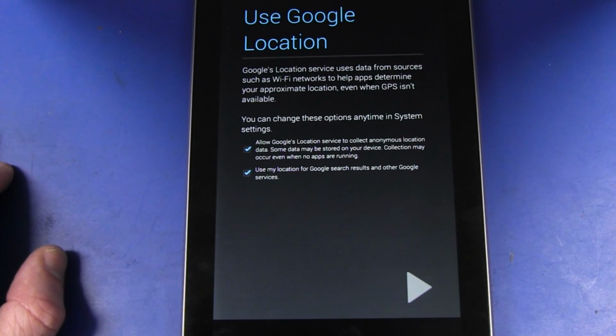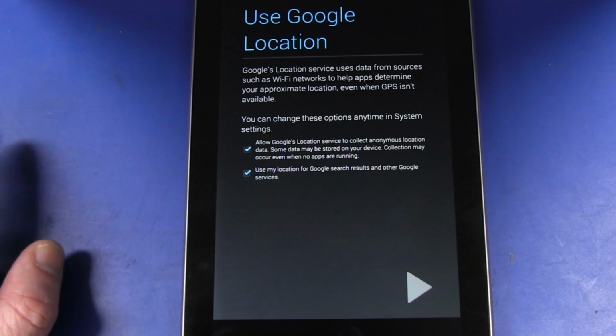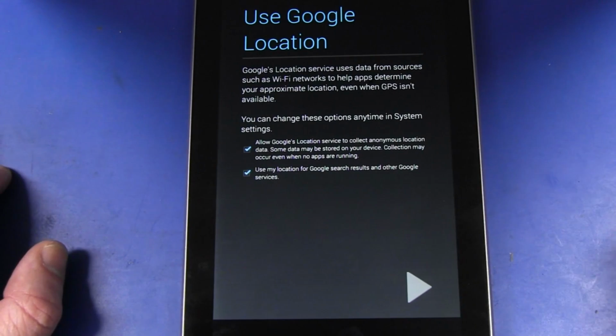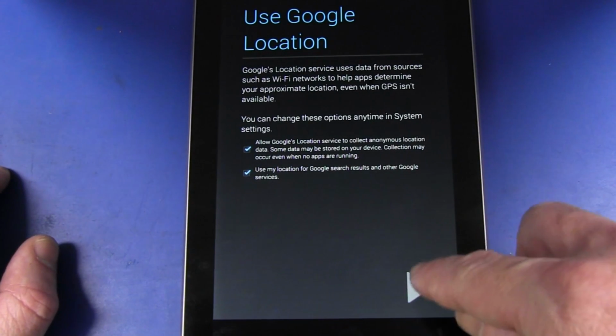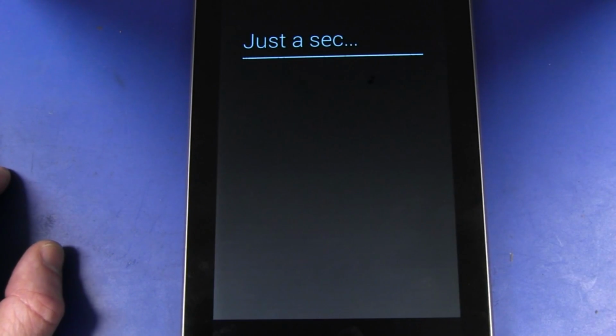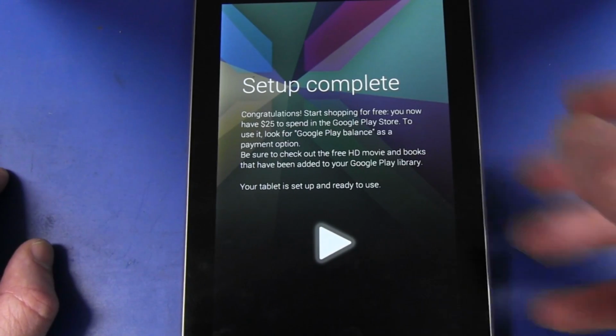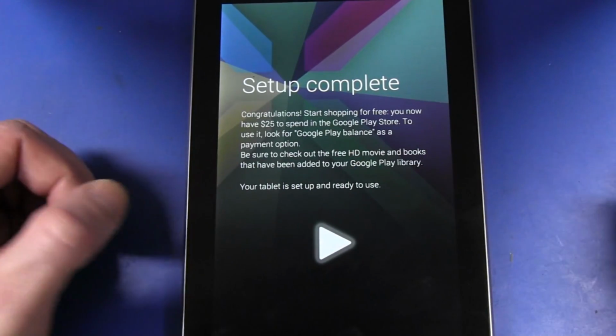Use Google Location. Location services use data from sources such as Wi-Fi networks to help apps determine your approximate location where GPS isn't available. Sounds alright. It serves to collect anonymous location data. Yeah, how anonymous is it? I don't know. Anyway, I'll give it a go. Can always switch it off, I guess. Just a sec. That's good. I hate it when it just says just a sec and then it takes like a minute.